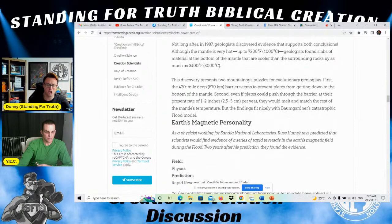This discovery presents two mountainous puzzles for evolutionary geologists. And I want the theistic evolutionists out there that compromise their Bible, the old earth creationists, and the atheists to address these problems. First, the 420-mile deep, 670-kilometer barrier seems to prevent plates from getting down to the bottom of the mantle. Second, even if plates could push through the barrier at their present rate of 1 to 2 inches per year, these snail-pace movements that we see today, they would melt and match the rest of the mantle's temperature. In other words, they would have been completely assimilated to the surrounding material, or completely cooked. But yet we find that they're cool.